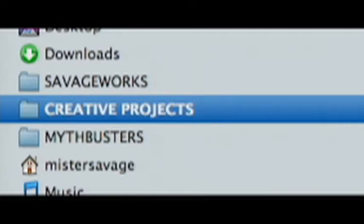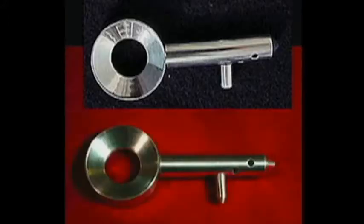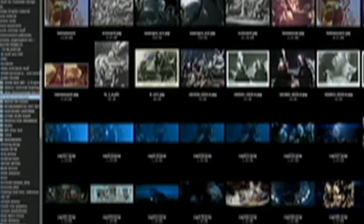It's a repository for my brain, everything that I could possibly be interested in. Anytime I have an internet connection, there's a sluice of stuff moving into there. Everything from beautiful rings to cockpit photos, the key that the Marquis de Lafayette sent to George Washington to celebrate the storming of the Bastille, Russian nuclear launch key. The one on the top is the picture of the one I found on eBay. The one on the bottom is the one I made for myself because I couldn't afford the one on eBay. Stormtrooper costumes, maps of Middle-earth, that's one I hand-drew myself. There's the dodo skeleton folder. This folder has 17,000 photos, over 20 gigabytes of information, and it's growing constantly.